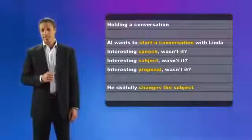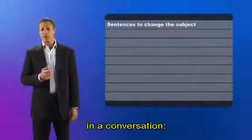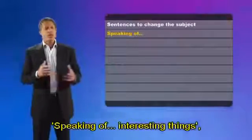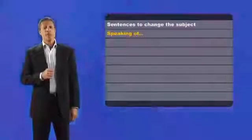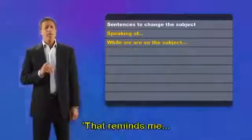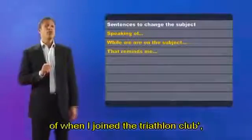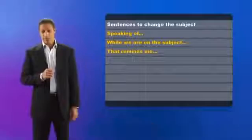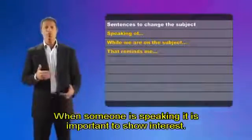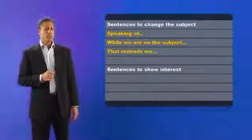about the meeting. There are many useful sentences to change the subject in a conversation. Speaking of interesting things, while we're on the subject, or that reminds me of when I joined the triathlon club, for example. When someone is speaking, it is important to show interest. Here are some useful expressions.